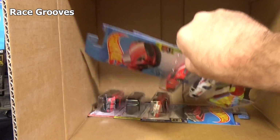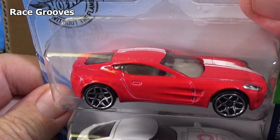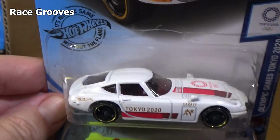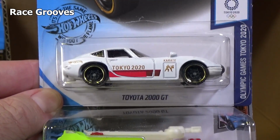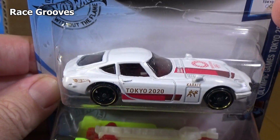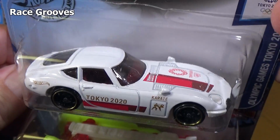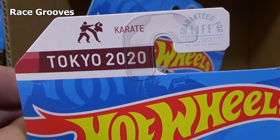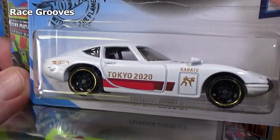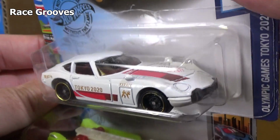Two rows left. Another Aston Martin 177. This one, I always confuse this one. The Toyota 2000 GT, Fast Feline kind of looks like it, and so I always have to pause to see. This one is for karate. Got side decals, top decals. That means nothing in the front and rear.